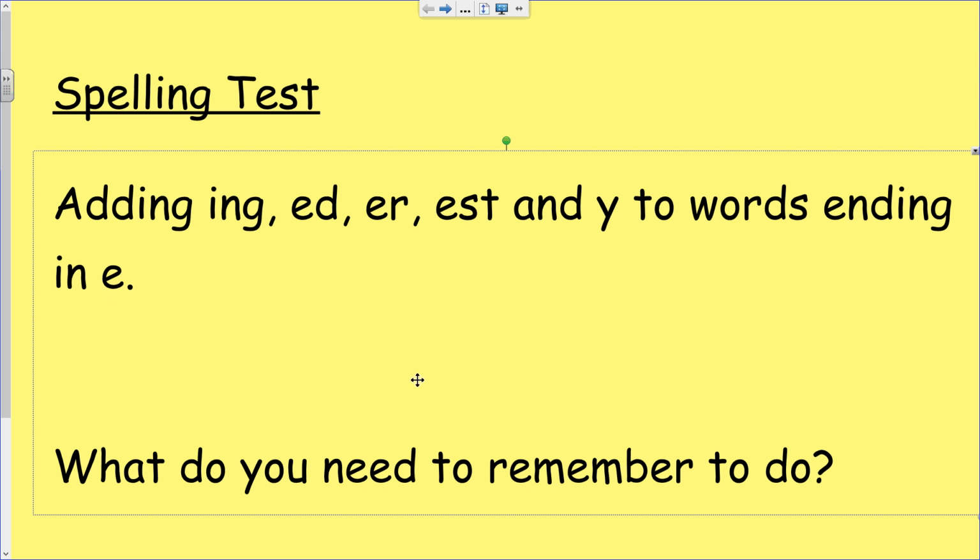So your first word, if you've got a pen and paper ready, and remember, you could always skip this bit and your parents could test you, or you could pause it if you need more time. Your first word is nicest. Rosie was the nicest girl in the world. Nicest.